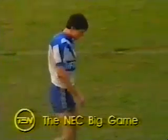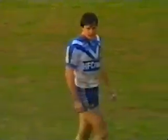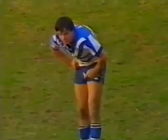Well, how in the name of heavens could he do that? Steve Morris jumped. He's a dejected figure. And we all feel sorry for him in his first full game in first grade. It's just one of those things that's happened. He's done enough to my mind today to show us that he's got what it takes to be a first grade player. He's done some great things. That was an unfortunate incident for him.